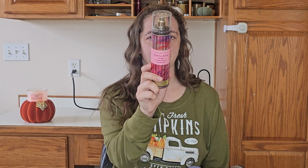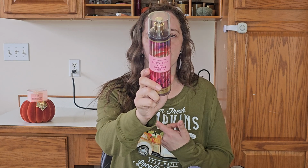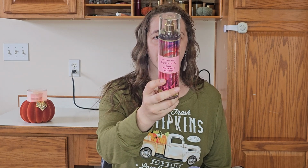I have 7 full-size fine fragrance mists and 2 mini fine fragrance mists that I'm going to be decluttering out of my collection. The first one we'll start with goes right in pair with that body cream that I was talking about. It's this Pink Pineapple Sunrise. But this is a Costa Rica one. This one is from 2023, last year.